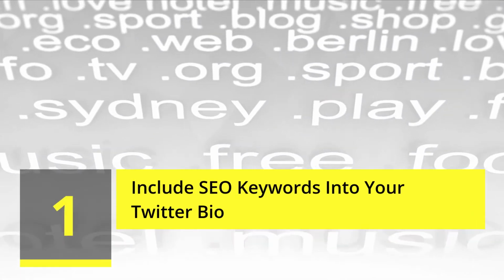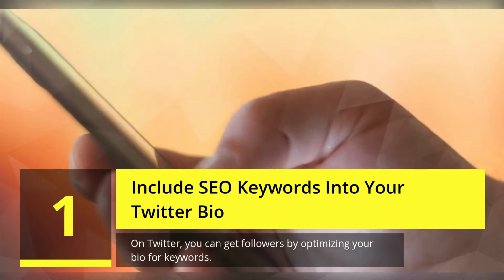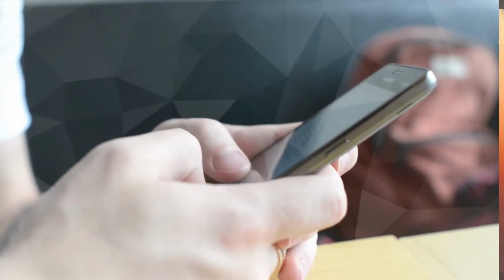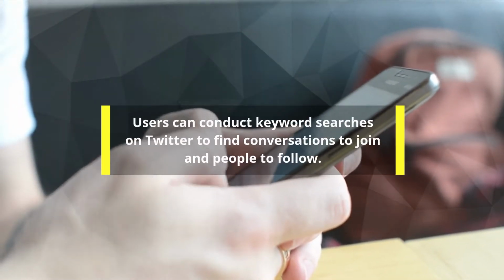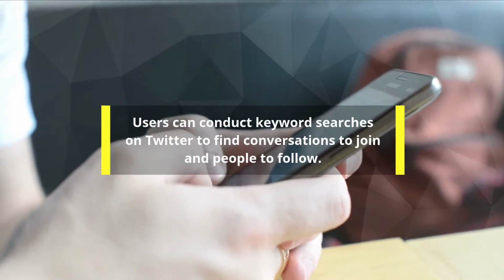1. Include SEO keywords in your Twitter bio. On Twitter, you can get followers by optimizing your bio for keywords. Users can conduct keyword searches on Twitter to find conversations to join and people to follow.